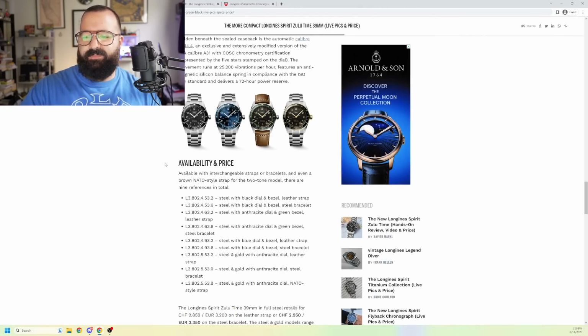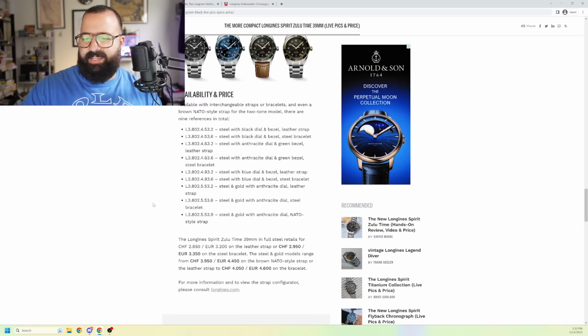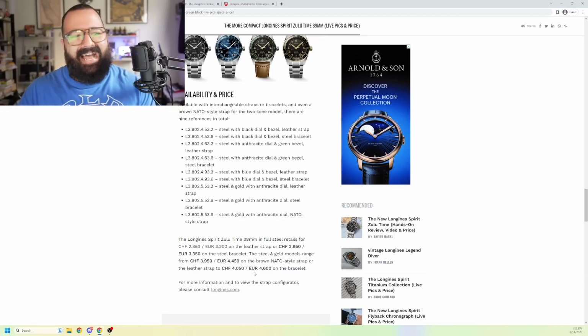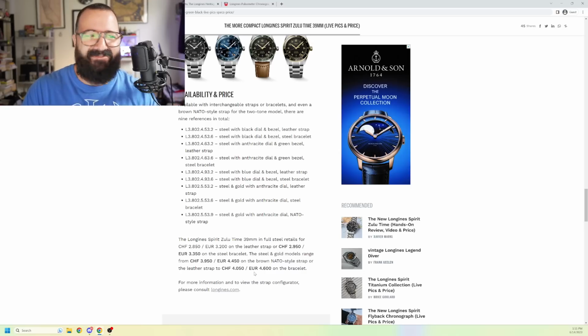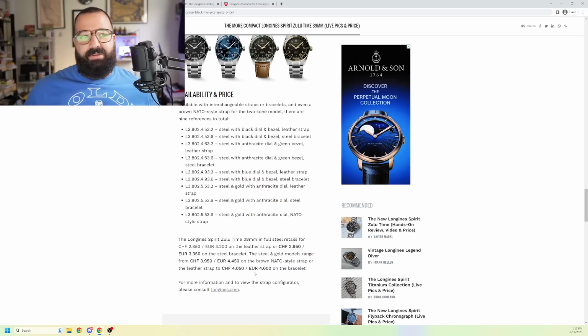Okay, so availability and price. There are a ton of reference numbers, but depending on what you get, whether it's on a bracelet or a strap, it seems to be 2,950 Swiss francs, or about 4,600 on the bracelet, or that's euros, but okay, 4,050. I don't know, guys. I just tell time, okay? I don't do math. I'm not really a numbers guy unless it's on a watch. So we're looking at anywhere from $3,000 to around $5,000.